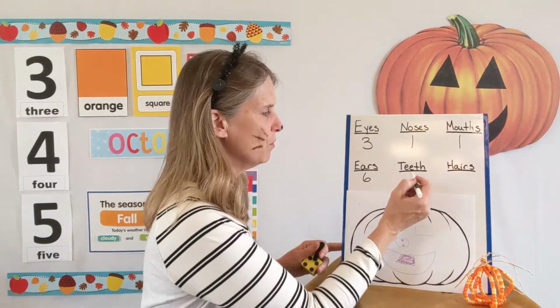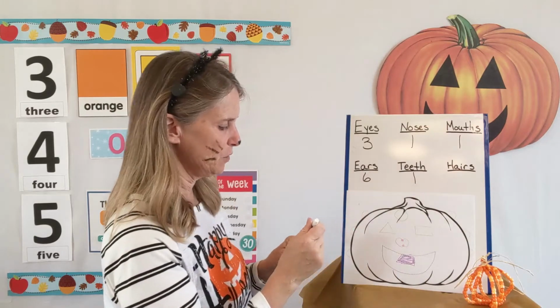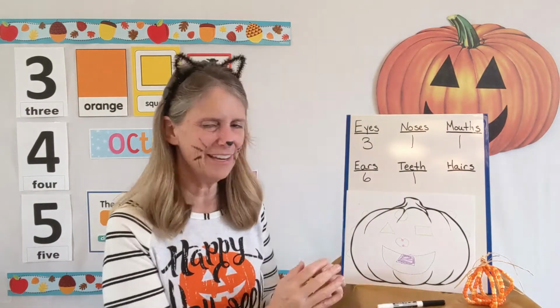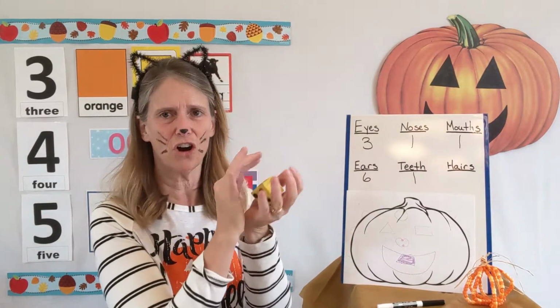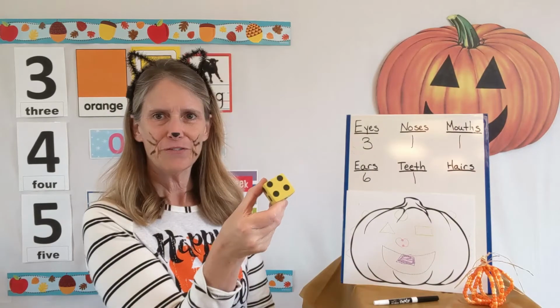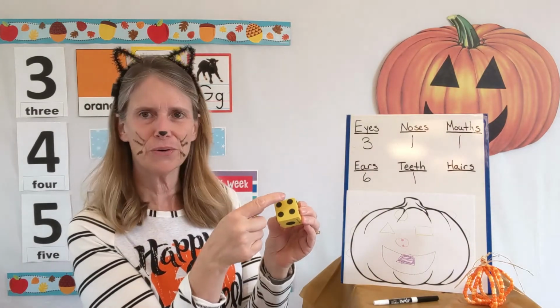We have one more thing to add to our pumpkin, and that is how many hairs are we going to draw on his head. You ready? Let's give this one a really long, good shake. Mix it around, and we got 4. He's going to have 1, 2, 3, 4.